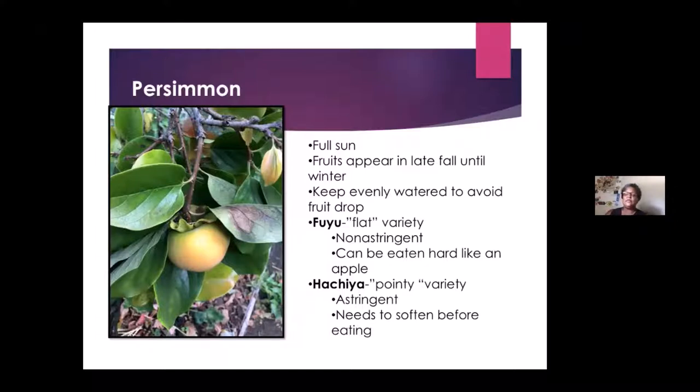We have two different varieties. I heard that one variety is more gross than the other one. The fuyu, or the flat variety that I have pictured, can be eaten hard like an apple. The one that I don't have pictured is the, I can never pronounce that.